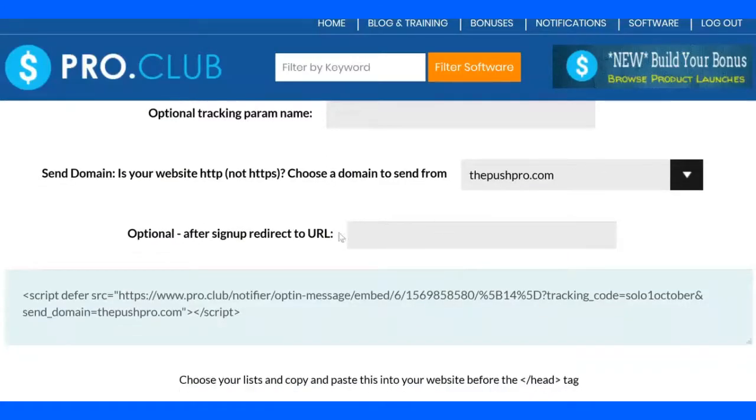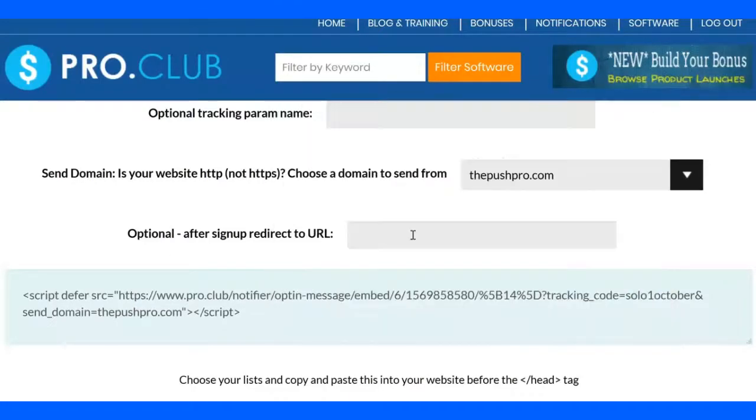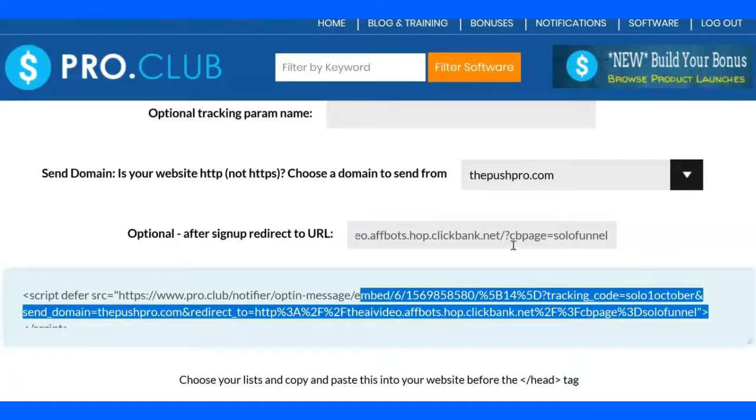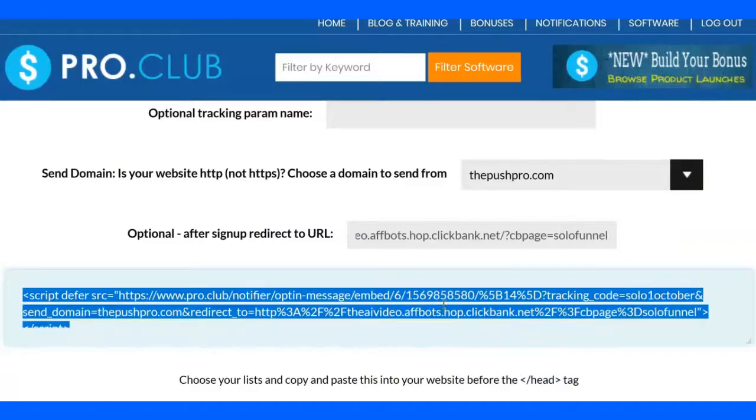Where do we want to redirect them after sign up? Well, I've already got a link here which I'm going to send people to. This is a link that you'll get as well, and it basically promotes one of my top performing offers. You'll be earning 100% on this. So I'm just going to copy that code.